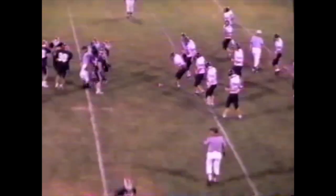Well, just a short yard pickup. It'll be 2nd down and 9 for the Mules at their own 47-yard line. Baker goes wide right. Pro set in the backfield. There's the snap. Pitch out goes to Danny Hesterly. Hesterly running hard across the 50 to about the 47-yard line. Out the Salem Wildcats, maybe the 48. Bring up 3rd down for the Mules.